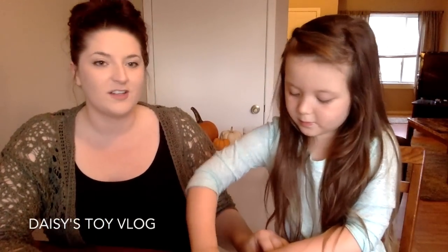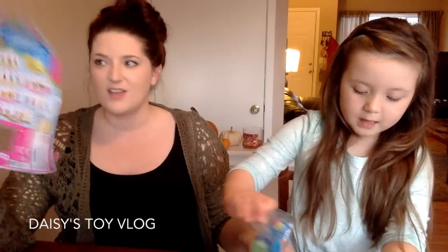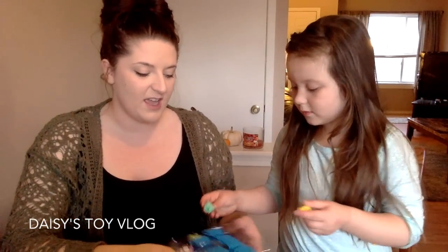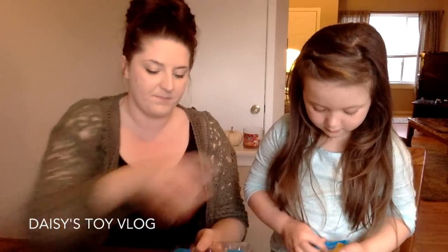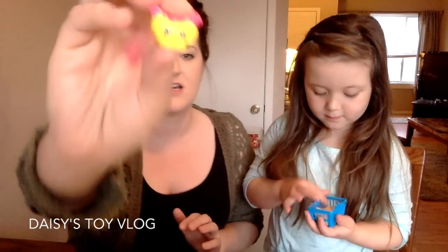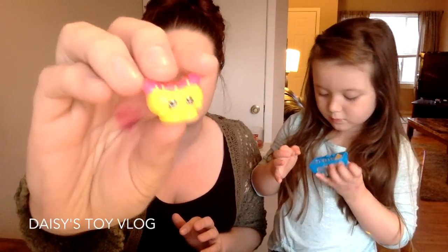So we didn't know for the longest time that you could only get the limited editions in the 12 pack. Oh, this time I didn't either. Okay, how about you get started on the blind bags and I'll show them the ones that we know we got. So first we got this hot dog. I think it's called Frankenfurter or something.